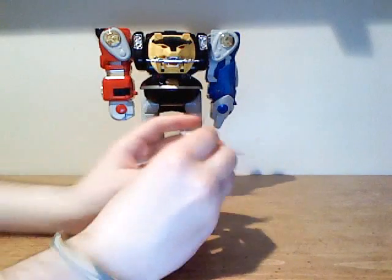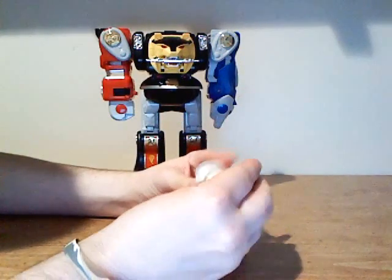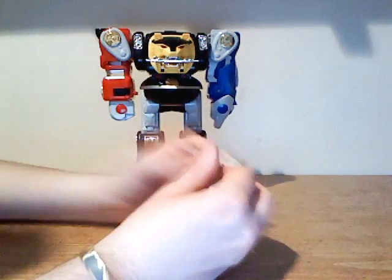Then finally, we take the crane, fold in the wings, fold up the head of the crane to reveal the Megazord head, and that'll connect on top.